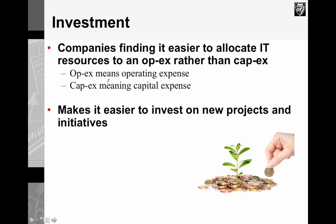Investment. There are typically two kinds of expenses that an organization has to deal with. There is OpEx, which is the operating expense, and there is CapEx, which is capital expense. Companies find it easier to allocate resources for an operating expense rather than a capital expense. They would rather say, okay, let's start a project and let's figure out what the operating expense is going to be and then just pay on a monthly basis. It's much easier for them to do that rather than allocating a whole bunch of money as a capital expense, buy the hardware, buy the equipment necessary in order for them to launch a project. So from an investment perspective, it makes it easier to invest on new projects and initiatives.